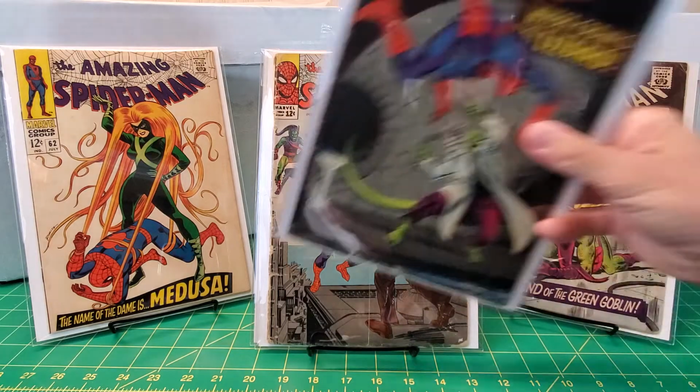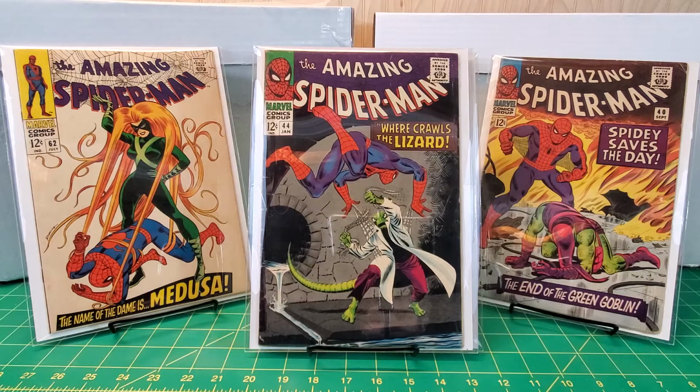We have got ASM 44. I do love this cover. This is the second appearance of the Lizard from 1967. Romita on this cover.